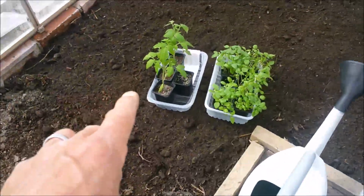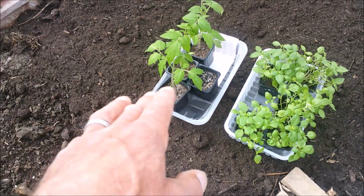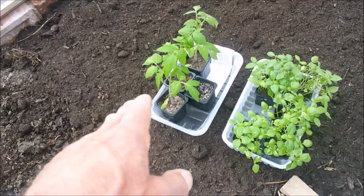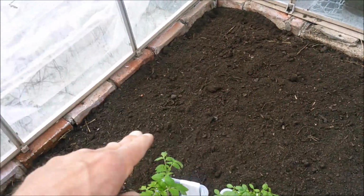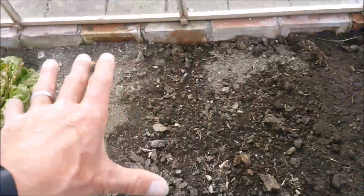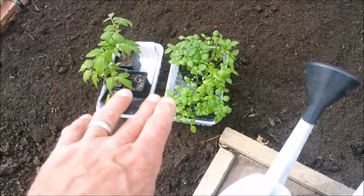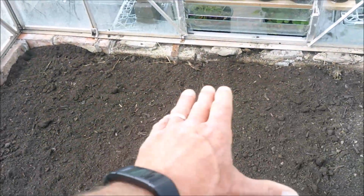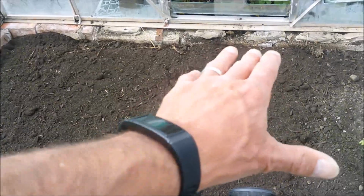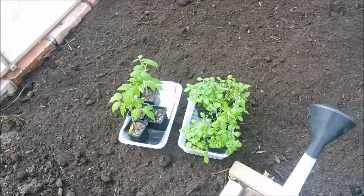So I've got 3. These are the cherry, this is the heirloom variety red fig, so I'm going to get those in. So I'll probably put them, kind of 1, 2, like that, and then hopefully when the rest are ready they'll pretty much fill up this bed. I've got some basil here, so I'm going to plant that amongst it as well. This bit just here, I've got 2 cucumber plants. They're not ready yet, but they'll be going there. So let's get on and get these tomatoes in.